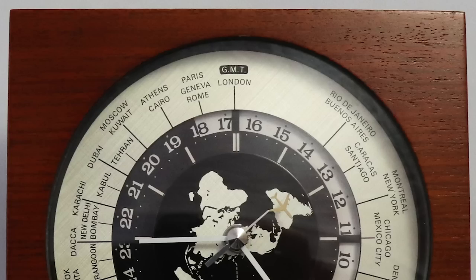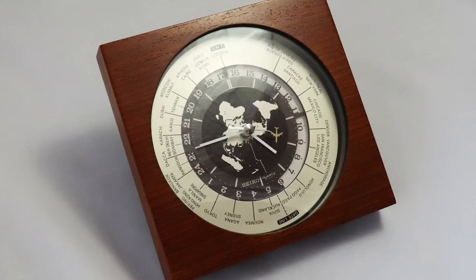And the functional idea here is very simple. You put your town on position number 12, and then you can see on the time bezel, or the time scale, this scale from 1 to 24, the time in those other capitals and in those other cities. And the white represents day, and the darker side represents, of course, the night. So very, very easy to see.